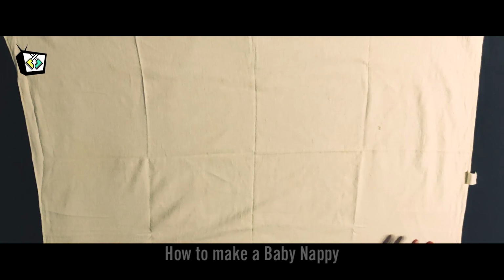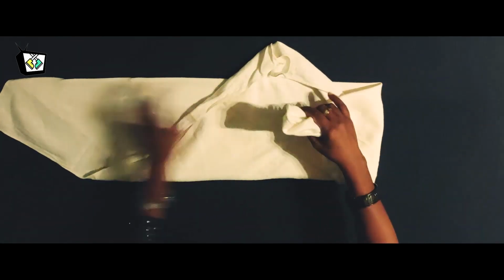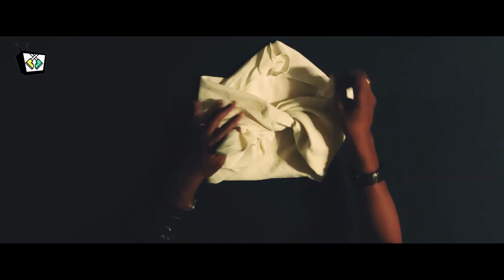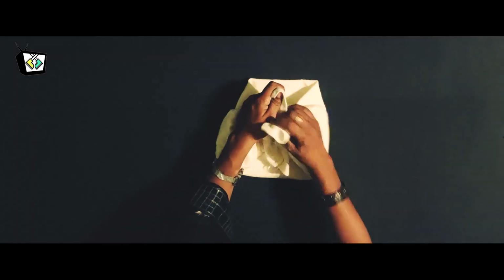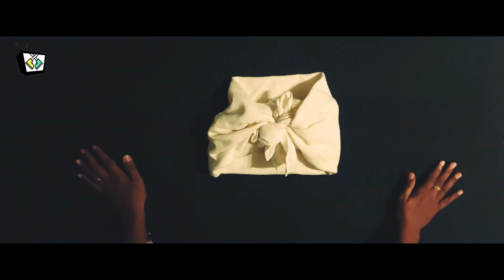We are going to see how to make a cloth nappy. Usually how our mothers used to do it is take a cotton cloth and pull one corner to the other corner. That makes a triangle, and we will keep it like this. You can go for a smaller cloth and keep the baby's bottom over here from the lower back, pull this end over here and tie it on both sides. This is one way you can do a nappy. To secure it more, we can pull this edge towards here and tie it. This way it will be good to cover the bottom of the baby.